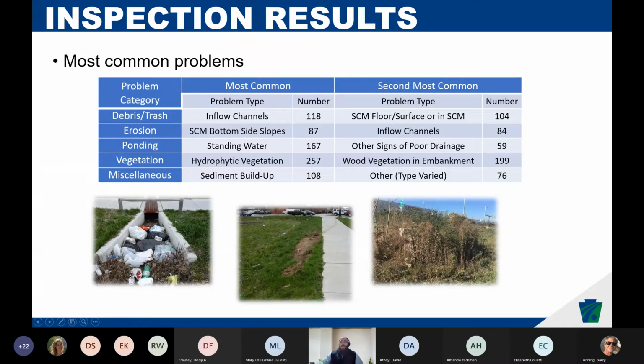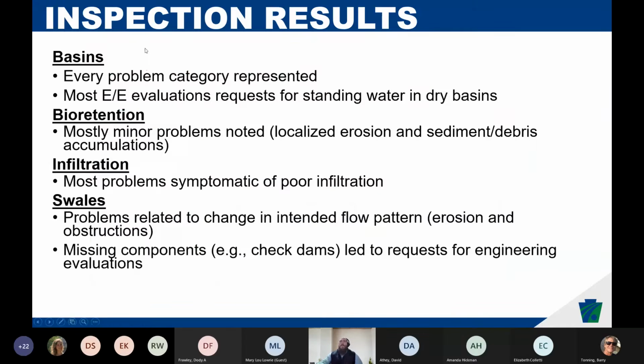So by taking these results, we kind of did our own mini research project so we know where we need to focus a lot of our efforts in getting our assets up to better condition. Our basins, we see problems in every category. Our bioretention, we're seeing a lot of minor problems: localized erosion, sediment, debris, poor infiltration. We see that a lot, especially in some of the older ones, depending on how they were constructed.